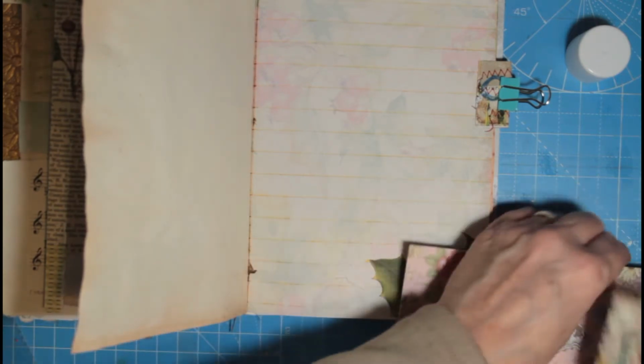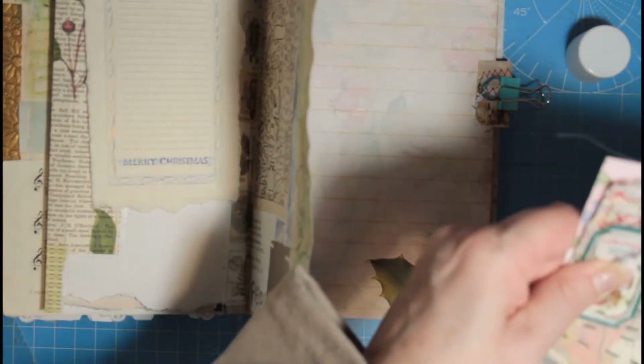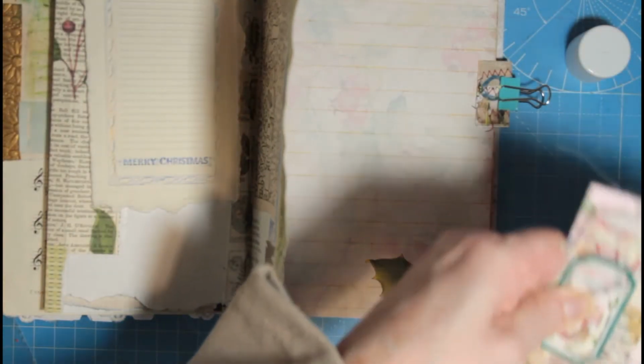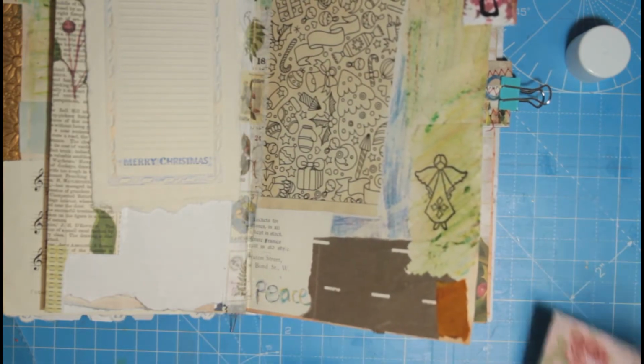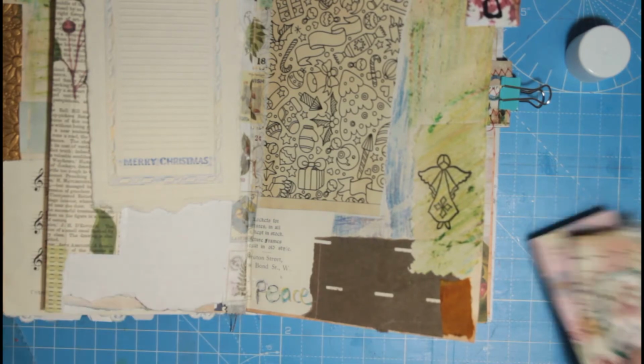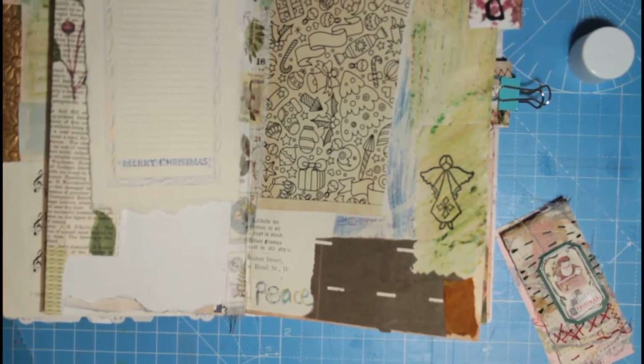Right, yes, I've got some card here. Oh, perfect. That couldn't be more perfect. That's great. And on the back there. So we're going to just take it over here to glue it.